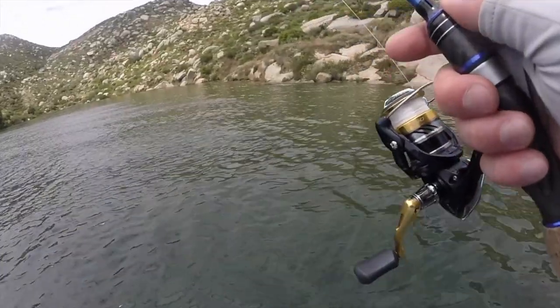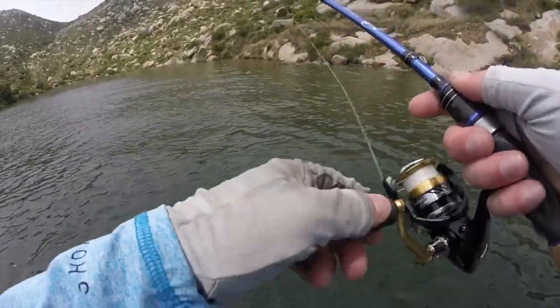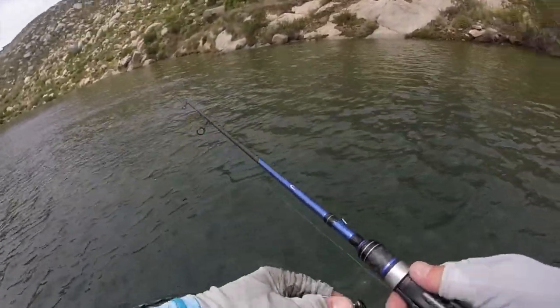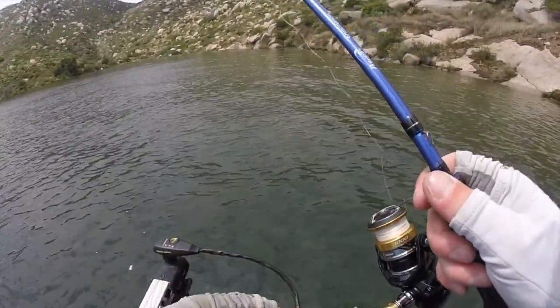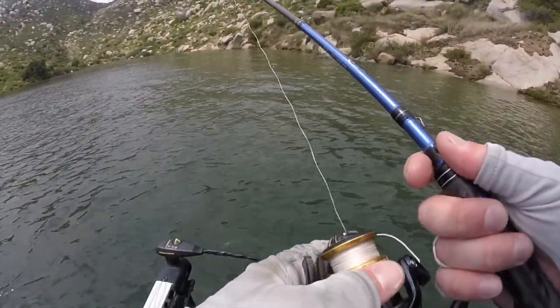When we first started, it was flat calm, no clouds, bluebird skies, and now it's got a little bit of breeze, a little bit of cloud cover. The bite should be better, but it just seems like this deeper bite is not as good or as consistent. But that shallow bite, there's no quality that I can find there. So I'm hoping that I can continue to grind it out deep and catch a bigger fish.